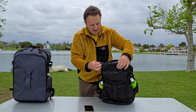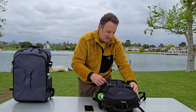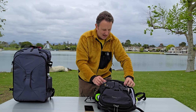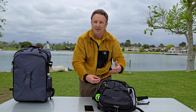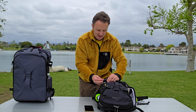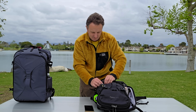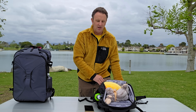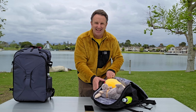There is the main compartment right here. If we open this up, because this is a travel backpack, it is designed, oh, it's got compression straps too. If you're carrying big bulky things like jackets, you can put these on and then cinch it down to tighten it up so it gets smaller, but we'll take those off. And it's designed to open way up like that, so it's easy for you to put things in, take things out.